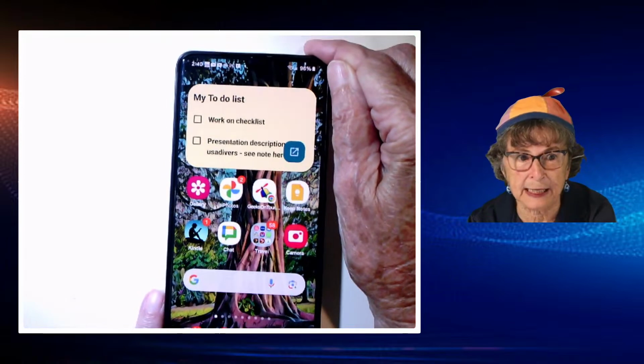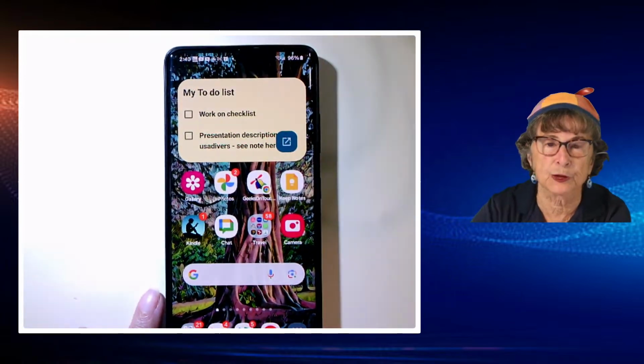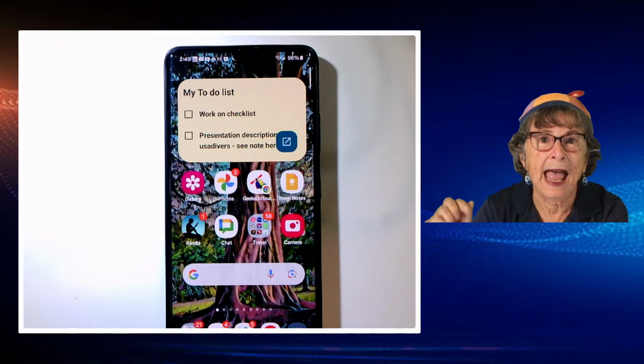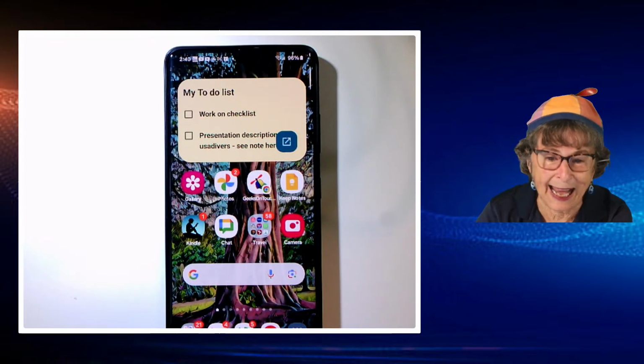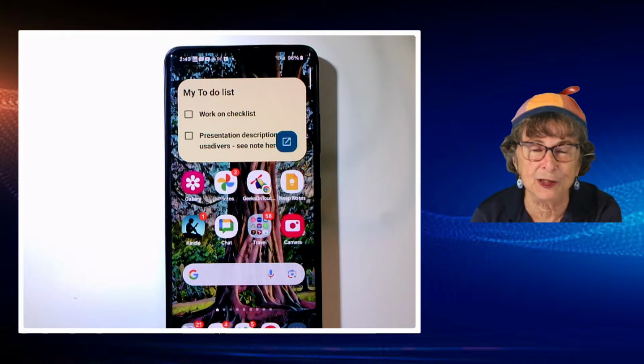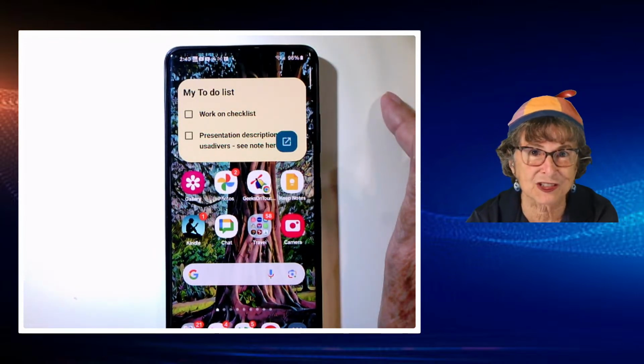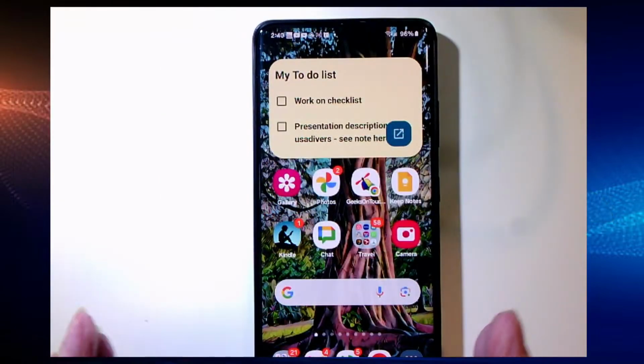And I found that with Google Keep, I have my to-do list pinned to the top, and then on my Android device, there is a widget to put a note. So here is my to-do list, front and center on my number one home screen.